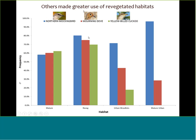Other birds made greater use, at least to some degree, of the revegetated habitats. So for example, let's take northern mockingbird. It was just under 60% frequency in mature, but up to about 80% in re-veg. And then again, as we all know, mockingbirds occur regularly in urban areas as well. But mockingbird, mourning dove, and yellow-billed cuckoo were all using these re-veg areas quite extensively, as well as some other species that are not shown here.